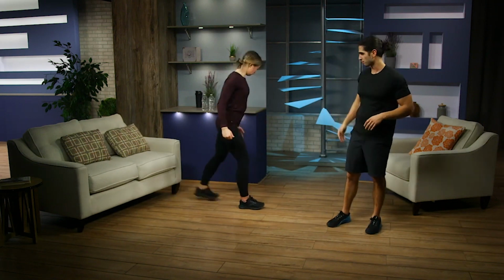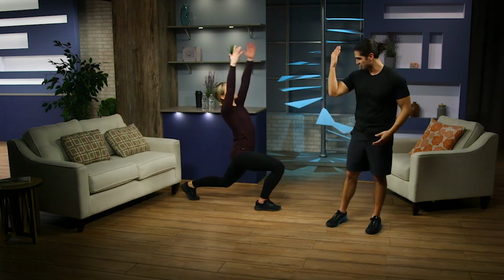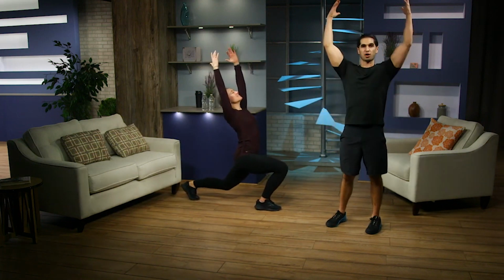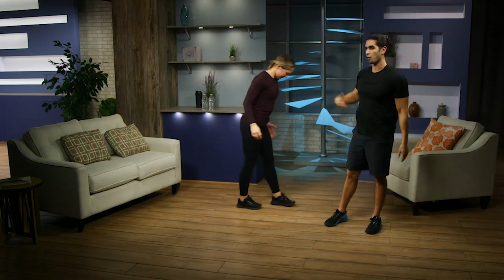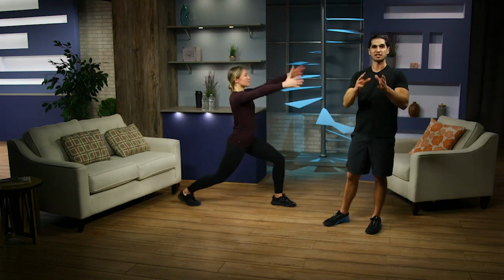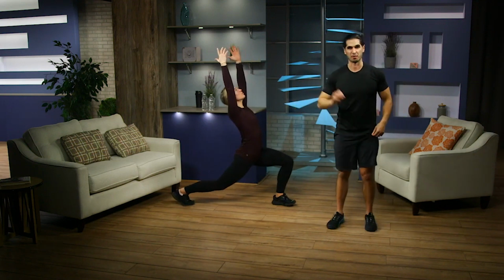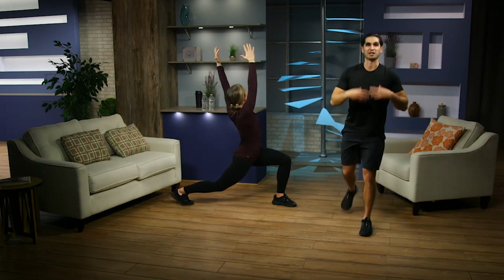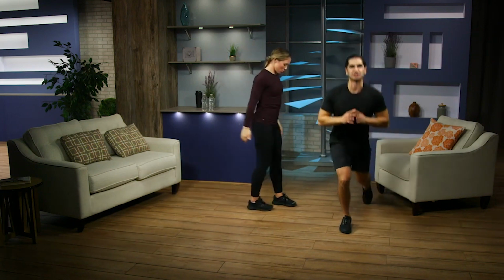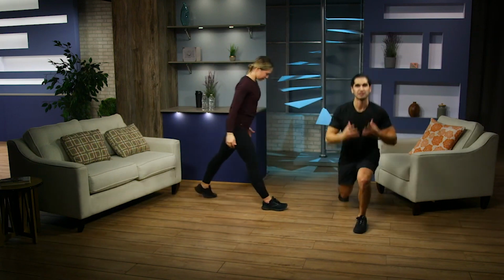Now we're gonna do our reverse lunge with a reach. So watch Claire. She's going to step back, and as she sinks into that lunge, she's going to reach her arms back, opening up our shoulders, opening up our chest, and opening up the hips as well. Range of motion here is super important to get that full extension, which can be very beneficial as we get a little bit older.